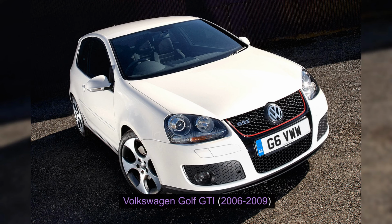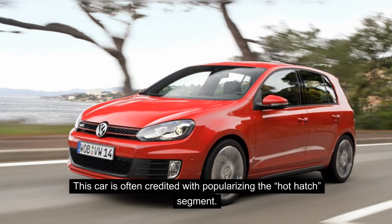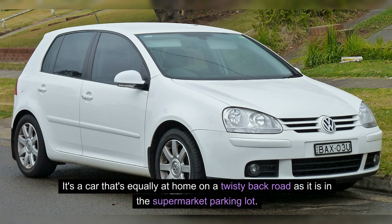9. Volkswagen Golf GTI 2006-2009. At number 9, the Volkswagen Golf GTI for 2006-2009. This car is often credited with popularizing the hot hatch segment. The GTI combines practicality with genuine sports car performance thanks to its turbocharged engine and agile handling. It's a car that's equally at home on a twisty back road as it is in the supermarket parking lot.